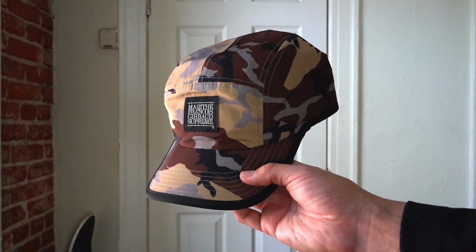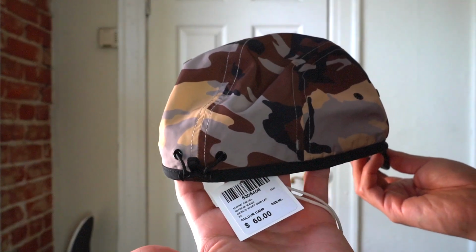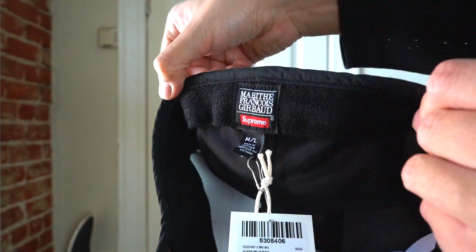Next up, I'll show you the sport camp cap. I didn't get this for myself. I got this for someone else. This is like a runner hat. That's one thing I didn't really expect. They have 2 different sizes. We see the little pull thing right there. And it does have this kind of material that's very common with running hats. Once again, I'm a big fan of this camo print. And that was all the things that I picked up in store.